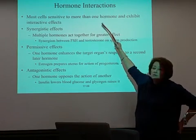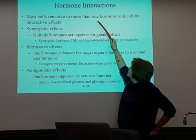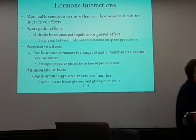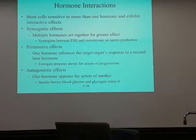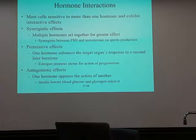Most cells of the body are going to be sensitive to more than one hormone. How can that be? Example: growth hormone, thyroid hormone, muscle cells. Are muscle cells sensitive to both? Yes. Why?